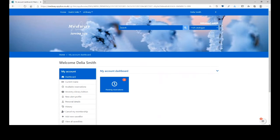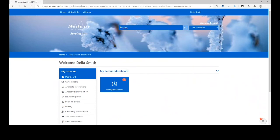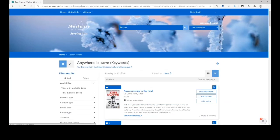So I really like Le Carré. And that's what I'm going to type. I can't remember his first name, but I'll just type Le Carré, see what happens. Le Carré, enter. Fingers crossed. Yes. Wow. There are 50 different results. So which means there is quite a lot to choose from.